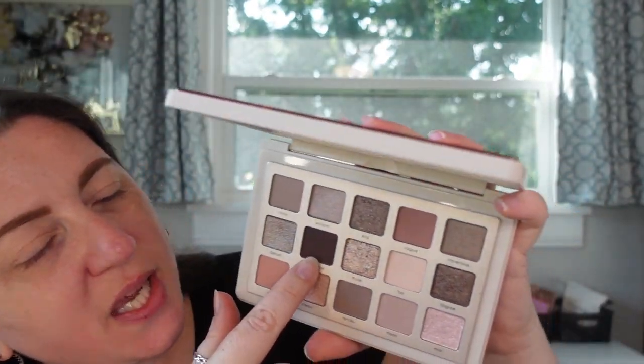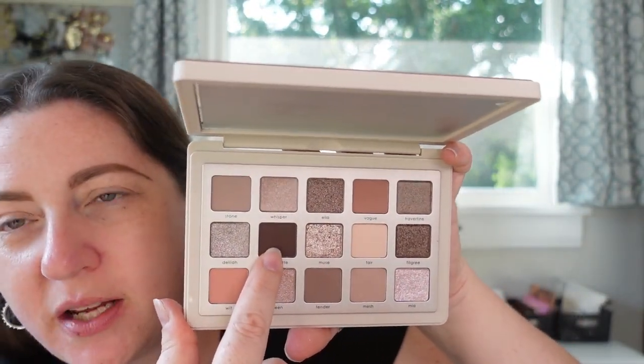So what I was saying is, this is the only real deepening shade, which I find a lot of people are using on the lower lash line to smoke it out. They're using it in the outer corner a lot. I think we probably will too. I'm ready to go. Let's do it. Let's start swatching.